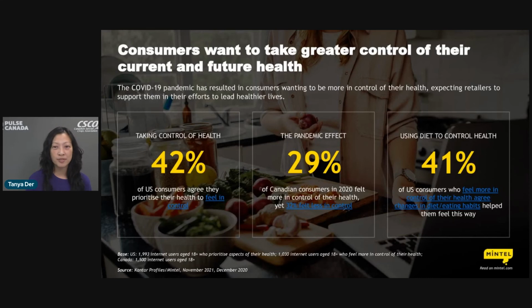42% of US consumers agree they prioritize their health in order to feel in control. And just this Canadian stat here, an equal proportion of consumers felt either in control or less in control during the pandemic. There was a bit of ambiguity there. And 41% said that they would feel more in control of their health if they can change their diet. So in my view, this is what makes it such an exciting time for those involved in food innovation, because there's a lot of ingredients that you can play around with and innovate with.